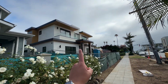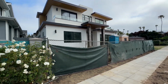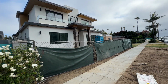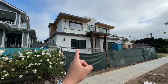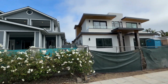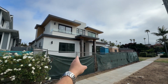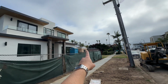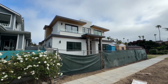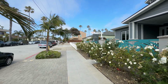But this property right here is almost done. It's a custom home, single family, and the lot size is between 6 and 7,000 square feet from what I remember. This was bought in 2020 for around 1.3 million. So just kind of showing you what's possible to build. 4 million, bought 1.3, and it was a 3-bed, 2-bath, just like that, walking distance. And now if they want to sell this, I mean, they can probably sell for at least 6 million. But with that being said, let's jump into this property.